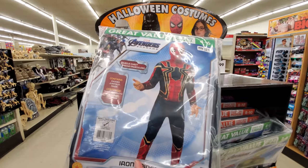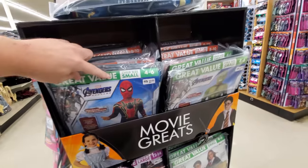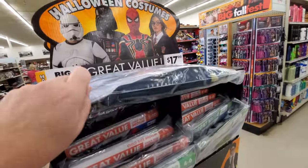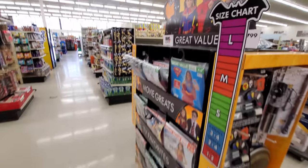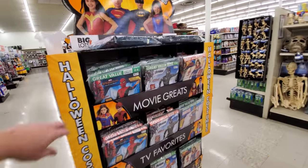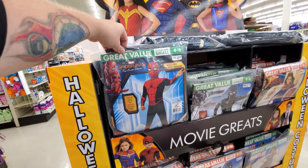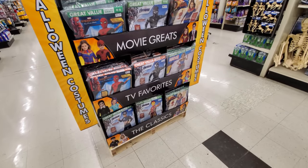And what the? Iron Spider? Okay. There you go, Lenneard. You wanted to see Spider-Man. Child small, can you fit in that? Here's some more over here. These are all kids' costumes, though. Yeah. Here's another Spider-Man for you, Lenneard. Child small. I don't see any adult costumes there.